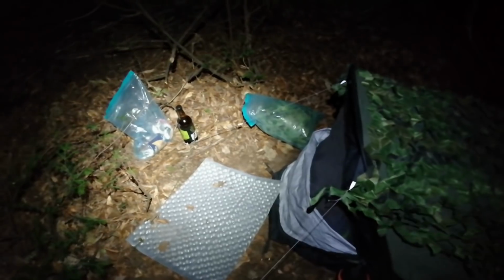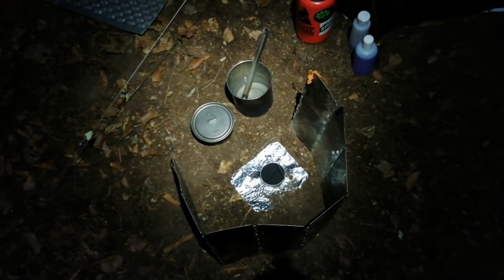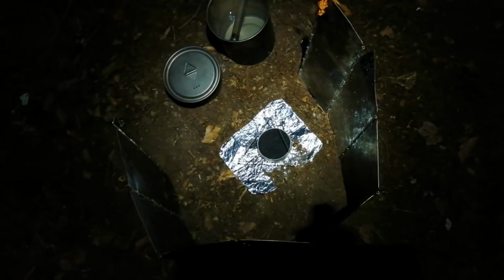So I've put one section of it over the bivvy, and then there is a bag of another load of it. Once I've zipped the front of the bivvy up, well, before I get in it, I'm gonna drape a bit over the guy lines over the front here. And there's one of the little alcohol stoves with the carbon felt in that Hambo gave me, and the stand.